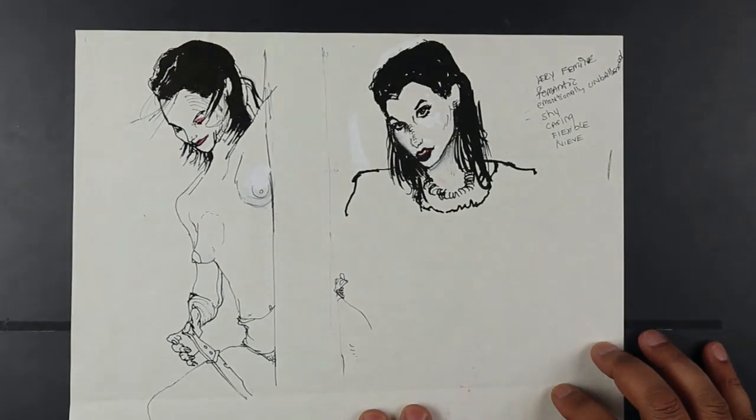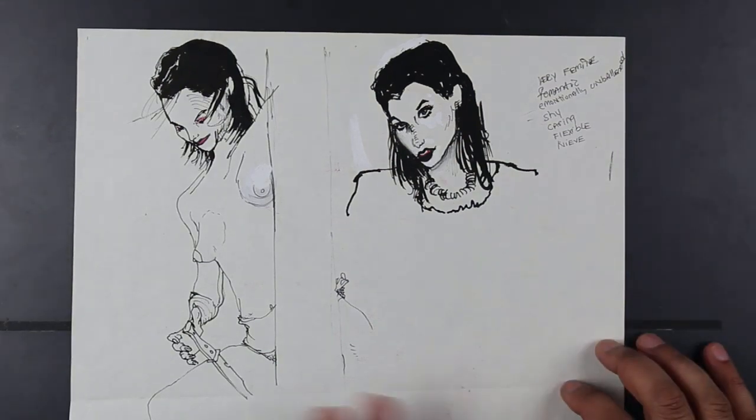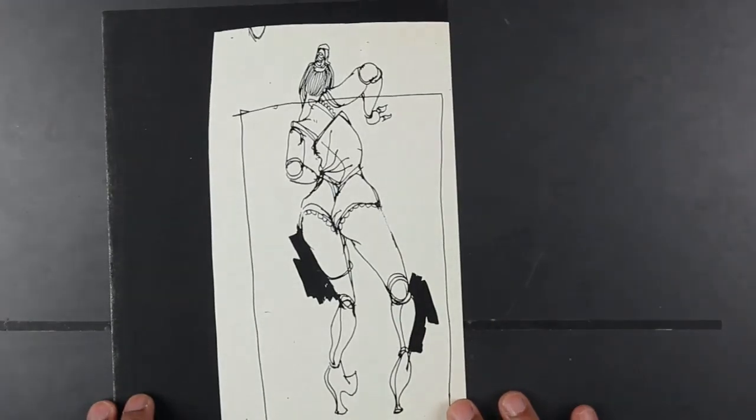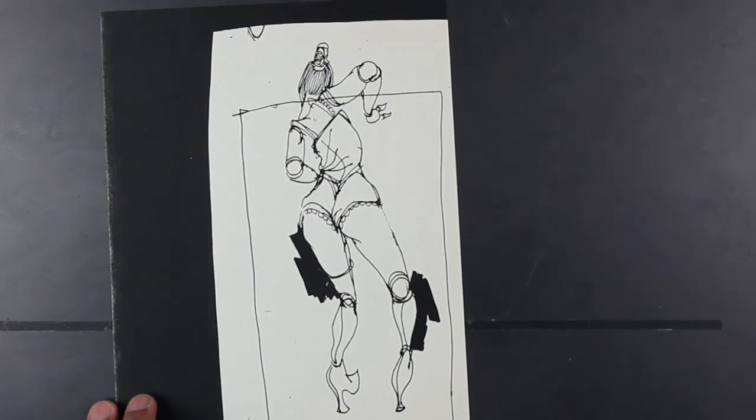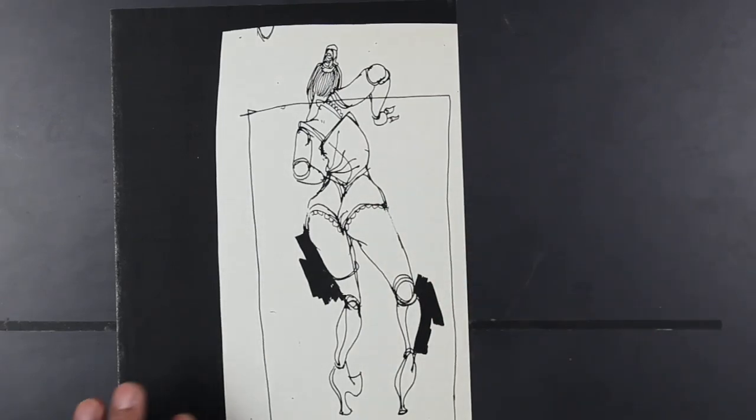Drawings from photographs, direct ink. This was looking at the artist Hans Bellmer. So I copied a little bit of his work. A lot of the confidence that I've acquired with my line work was based on studying Hans Bellmer. If you don't know who he is, look him up. He's pretty creepy.